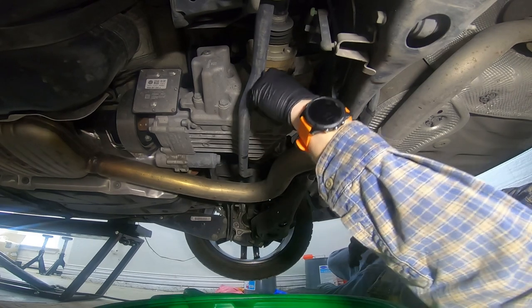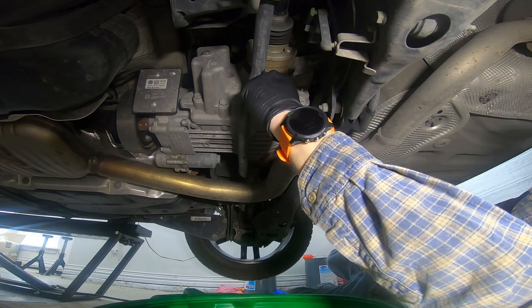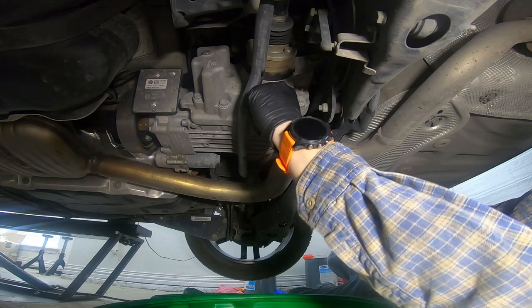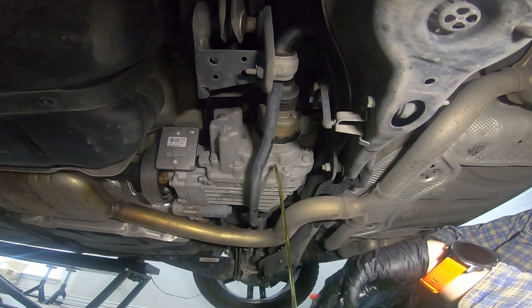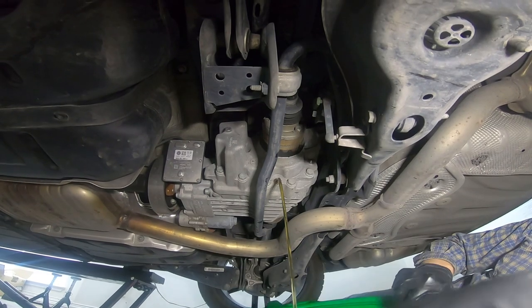The fluid for them in the rear differential actually looked to be in very good condition. You can tell that the car does not use the rear as much, as the front diff was a lot more dirty than the rear. Still, good peace of mind to go ahead and change it up.